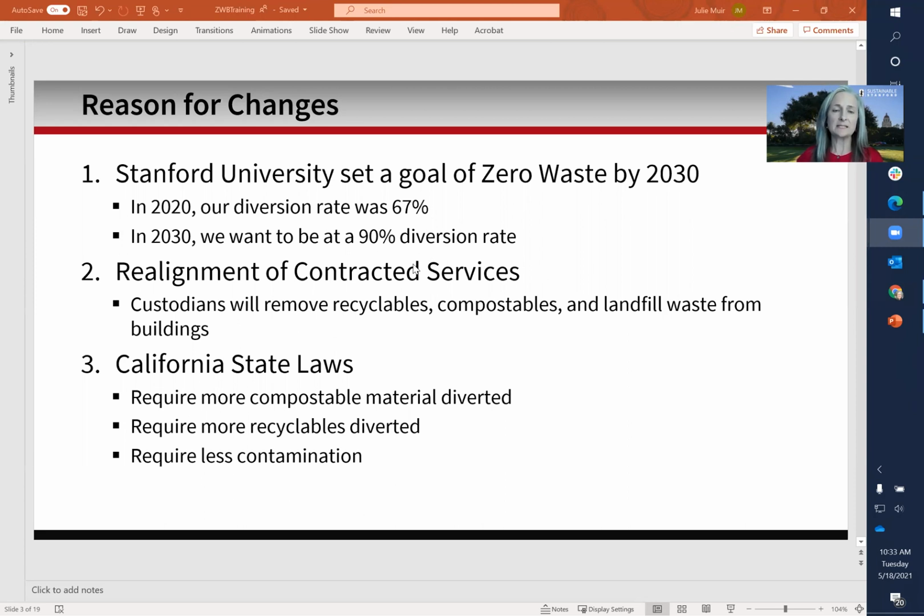The second reason is that we are realigning our custodial and hauling contracts so that our custodians will handle the interior collection of waste, while our hauler will handle the exterior collection of our waste. And thirdly, there are California state laws that require us to divert more compostables and recyclables from the landfill, in addition to collecting material that has less contamination and more of the actual material that we want to send to places other than the landfill.